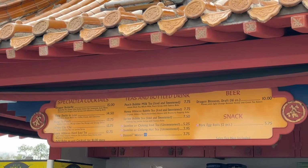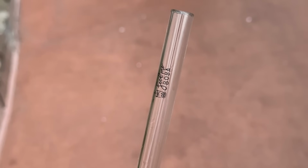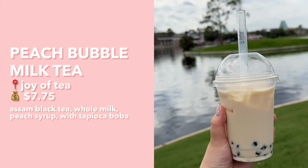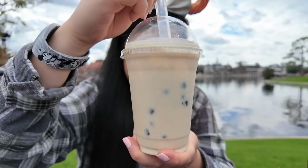Okay, we just stopped by Joy of Tea, and I knew I had to go here because they sell boba. And of course, you guys already know I'm a boba fiend. I mean, my boba straw literally says, feed me boba. So yeah, we got the peach bubble milk tea. It has Assam black tea, whole milk, peach syrup, and tapioca boba. Also, can we just take a moment for this view behind me? It's beautiful. I couldn't think of a better view to sip my boba with. All right, let's give it a stir. Look at the boba. I'm so excited.